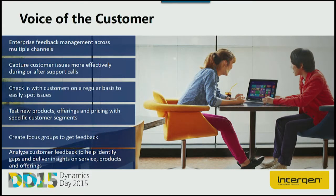Voice of Customer. The Voice of Customer is the acquisition of Mojo surveys. This is completely built inside of Dynamics CRM. It gives you a really rich capability of building out a whole heap of different types of survey controls.